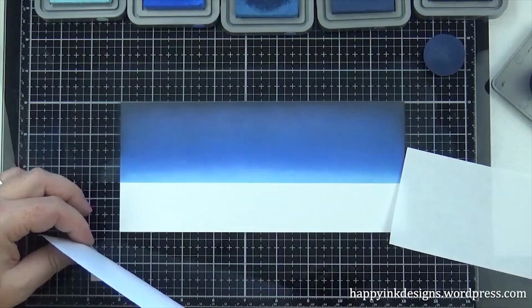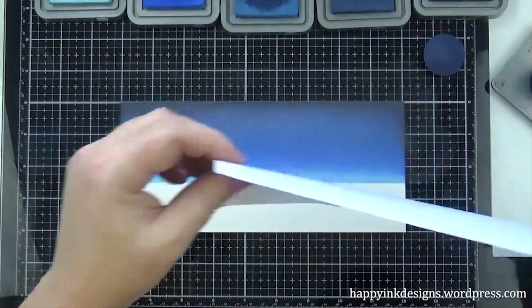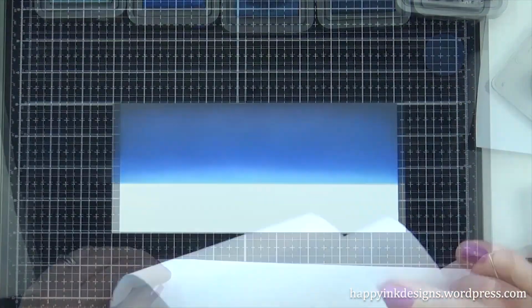I love this part. I love revealing that nice crisp white line.